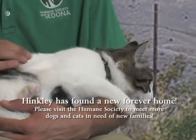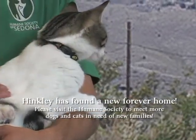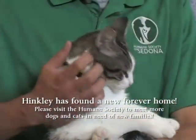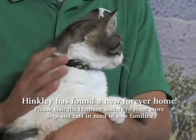He loves being carried around like a baby. As long as he's getting attention, he doesn't care what's going on. Be great in just about any kind of household. Once again, this is Hinkley. He's a 1-year-old domestic shorthair.